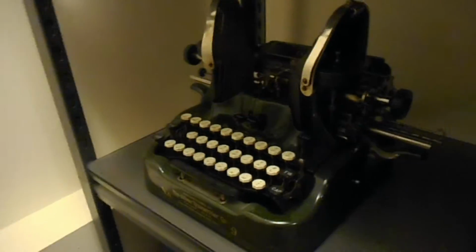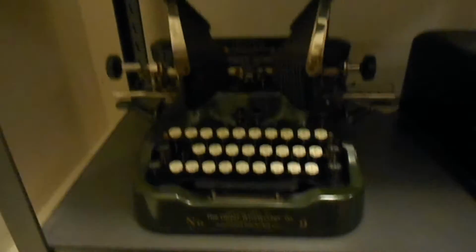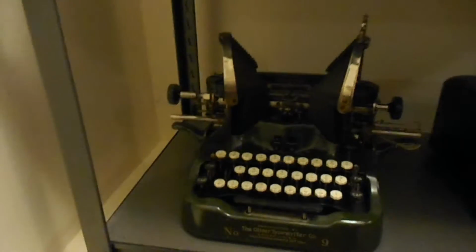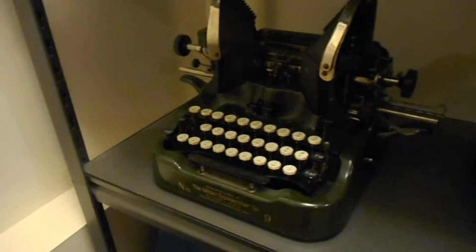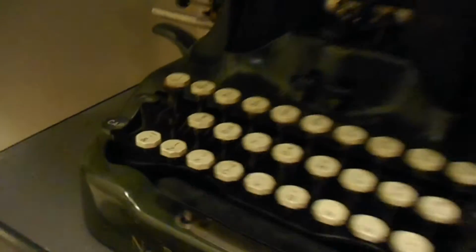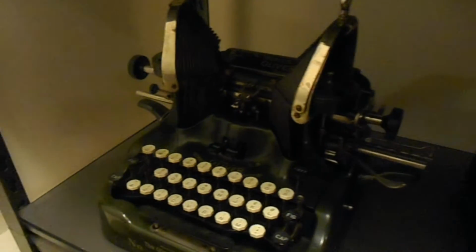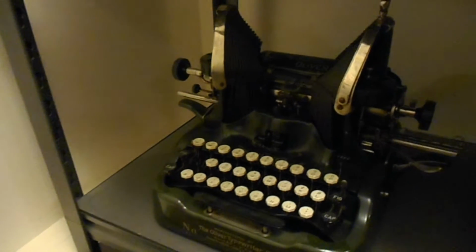Then this is a typewriter I haven't reviewed yet on this channel, but which I will do in the future, and it's my 1915 Oliver Number 9 typewriter. I picked this up, I think, in the early years. I think it was 2010, so about 6-7 years ago. I still need to repair it. As you can see, it's still missing that key. I still haven't had a chance to have the platen recovered, so I will do so in the future.